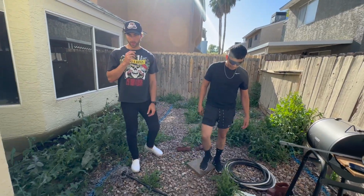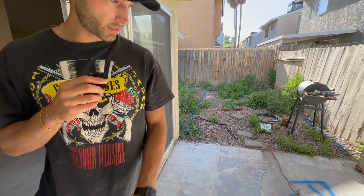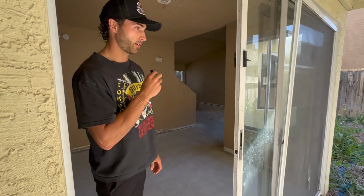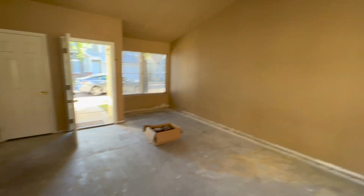Yeah, that was it. He was here, so I was like, might as well get him on. He can explain it better than me. But this is going to look really cool because we're just going to basically go flush with the turf and the pavers. So that's going to be the backyard. Like I said, it's a super small backyard, so we want to make the most of it. And then we can head upstairs.